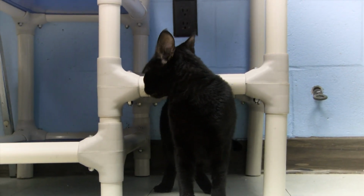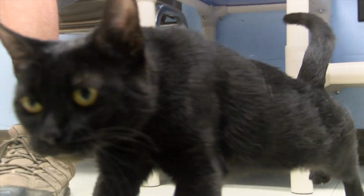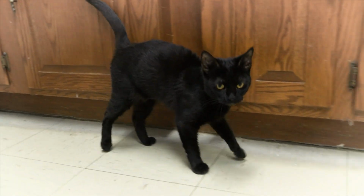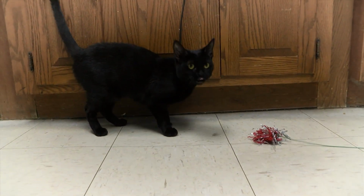She gets along with children, more like cat-savvy children. Could be a little younger too, as long as they're respectful of her space. She also gets along with other cats, so for a house with cats, a slow introduction would probably be the best way to do it if you do have an existing cat.